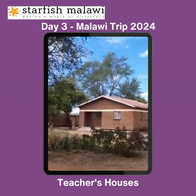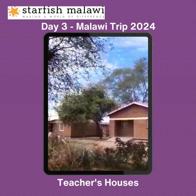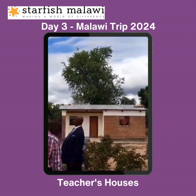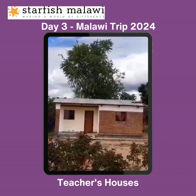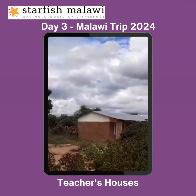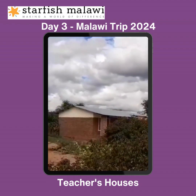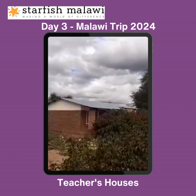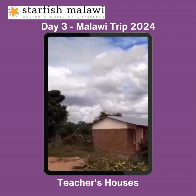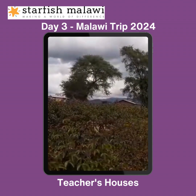So these are teachers' houses that various charities have been able to fund. The ones that are here have been funded through Old Bexley. And the teachers' houses are really crucial because with the schools being far outside the towns, to have the teachers living on site is a real benefit. And as you see, they've also got some bushes and foliage around.